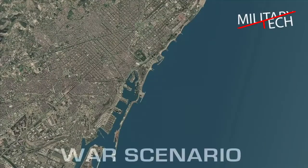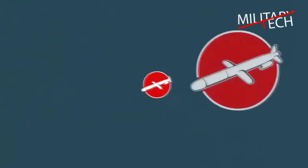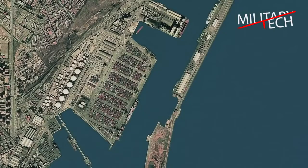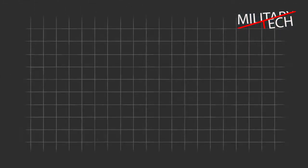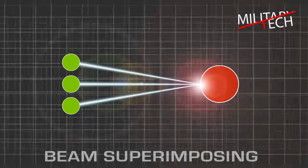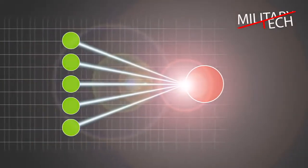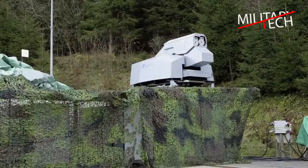Your last mission: protect an international port of vital economic importance against aerial attacks. Situation: the opposing forces saturate the airspace with waves of cruise missiles. Your means: a complete GBAD task force with added laser effectors. The Rheinmetall beam superimposing technology allows the beams of multiple lasers to be constantly adjusted, focused, and overlaying each other on a target, to be multiplied indefinitely. This is key for swiftly destroying a multitude of targets with pinpoint precision.